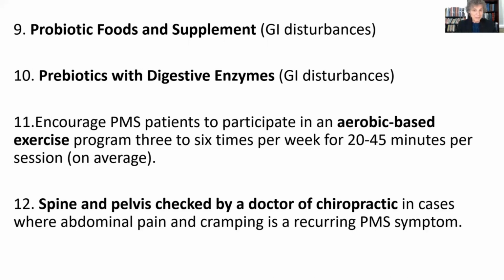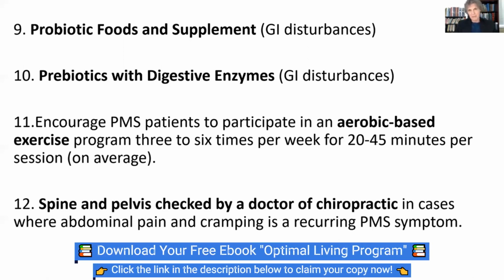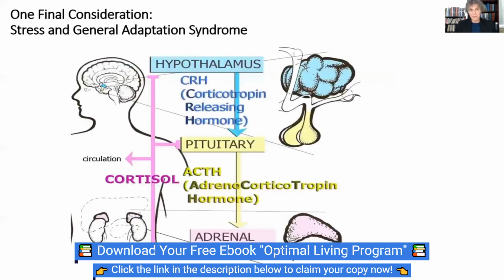Encourage them to do aerobic exercise on a regular basis and have their spine and pelvis checked by a doctor of chiropractic to see if there's spinal dysfunction problems. There usually, from personal experience, I can tell you there usually is. And correcting those problems and having some pressure on the sacrum can go a long way to alleviating symptoms. It's remarkable. And of course, the consideration of acupuncture as well.